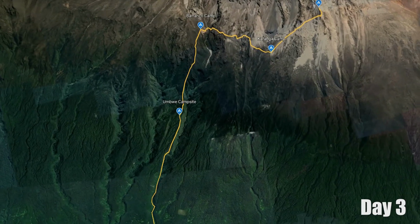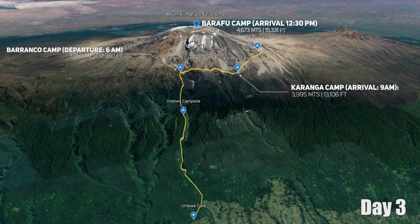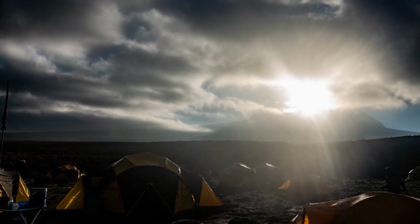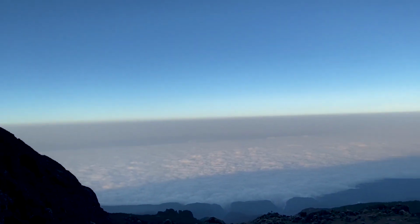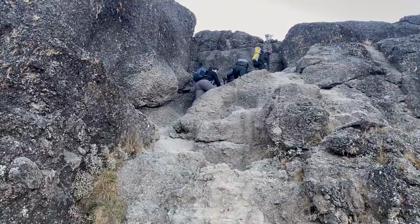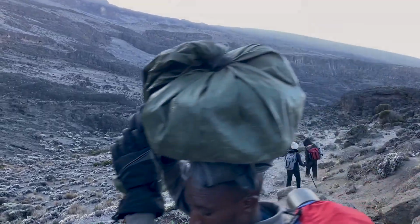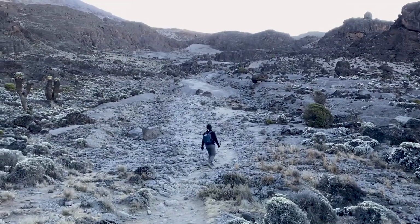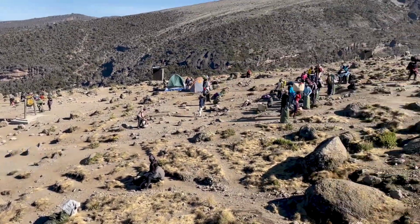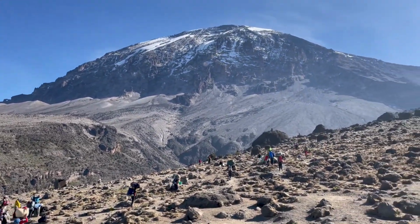Day 3, from Barranco camp to Barafu camp via Karanga camp. On the third day, the first thing we did was climbing the non-technical but steep and dangerous 1,000 feet cliff that took us out of the Barranco Valley. Then we crossed a series of hills and valleys until we descended sharply into Karanga Valley. One more steep climb led us to the camp before 9 a.m.